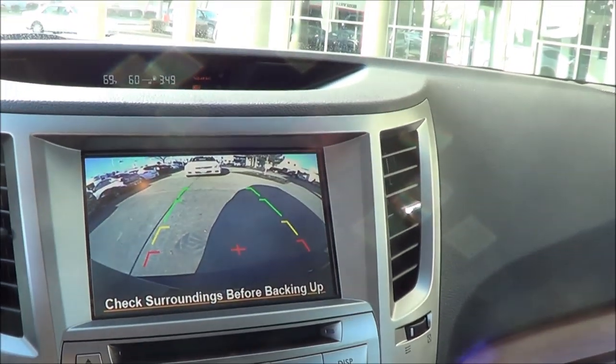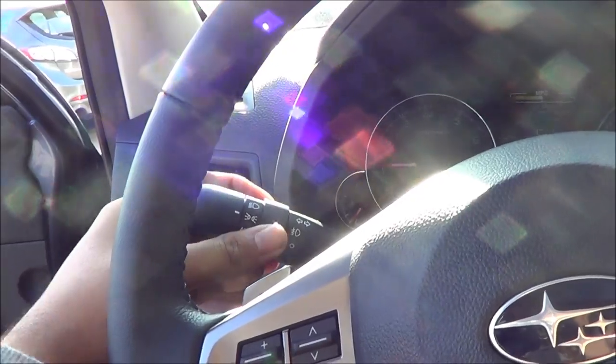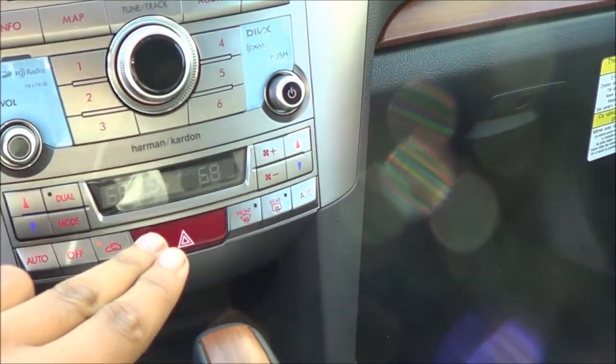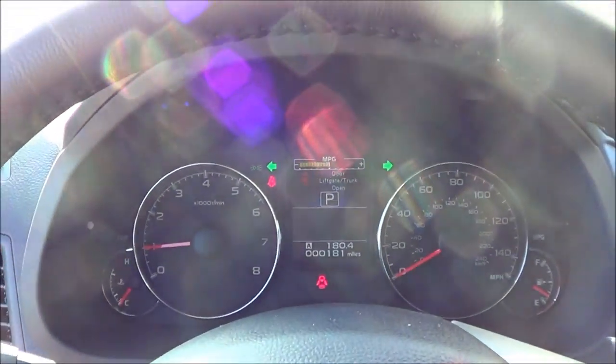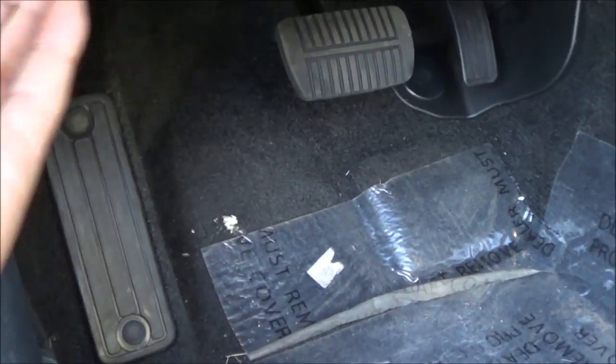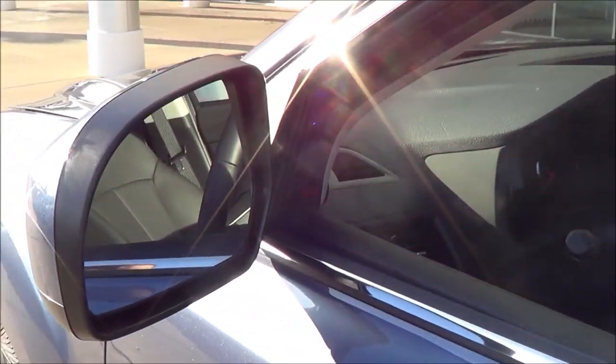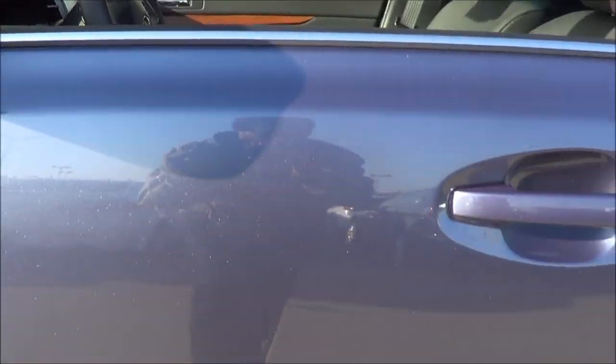You have a backup camera with guidance lines. Go ahead and turn the lights. You have fog lights and the hazards. Automatic driver's side window. Let's go ahead and pop the hood, check out the engine bay. Heated exterior mirrors.